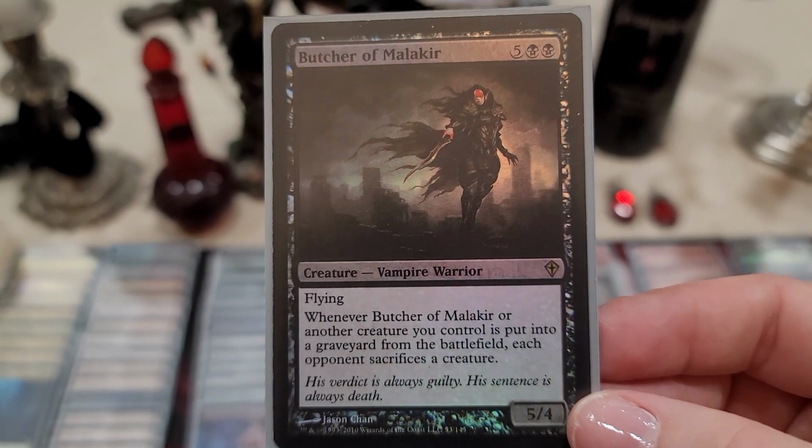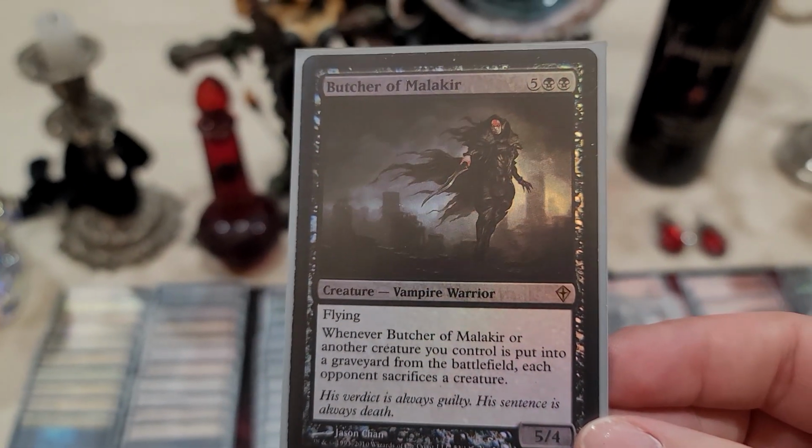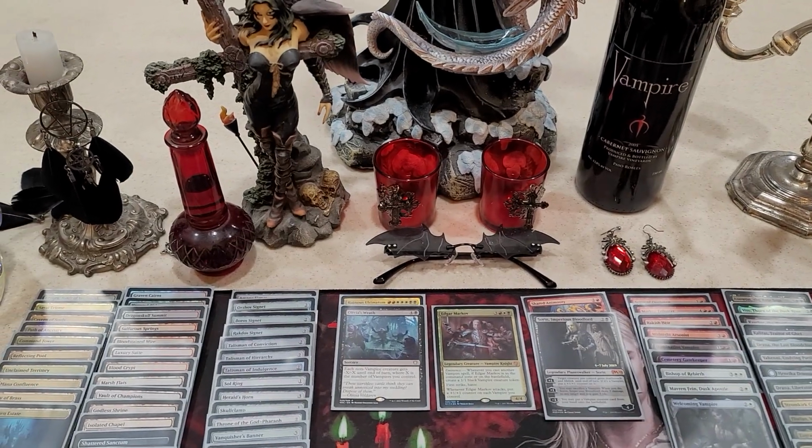Butcher of Malakir. He has flying. Whenever Butcher of Malakir or another creature you control is put into the graveyard from the battlefield, each opponent sacrifices a creature.